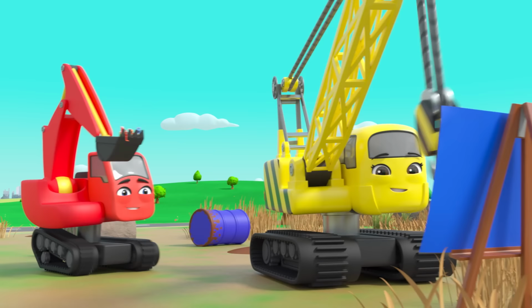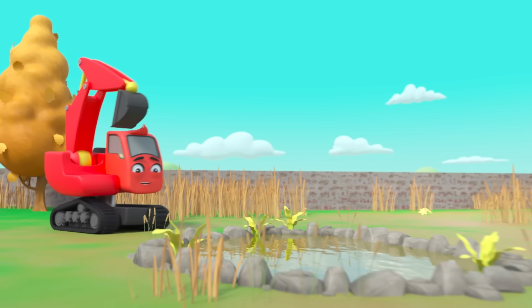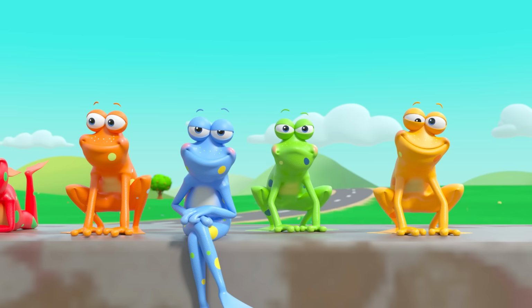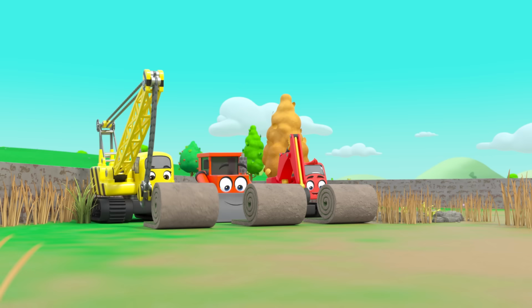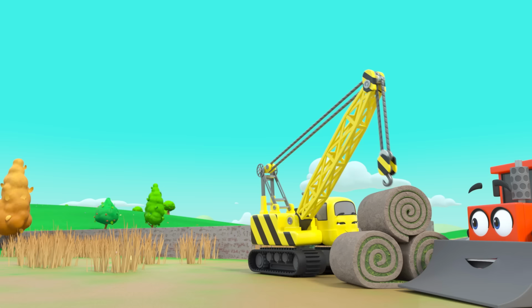While Digley and Dazey make some changes to Mr. Rubble's plan. They're building a new home for these five little frogs. Sorry, Mr. Rubble. First, Digley is cleaning up the pond, making it nice and clean. The frogs look very happy about this. Next, they've got to lay some fresh grass. Whoa! Great teamwork, guys!